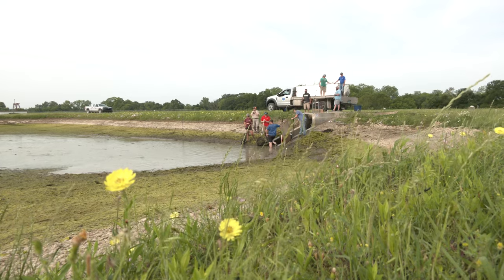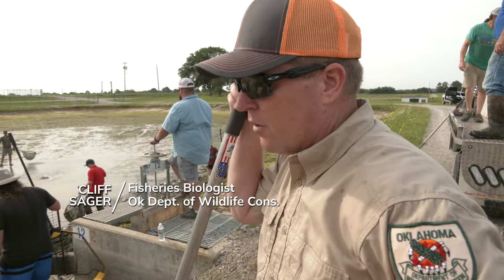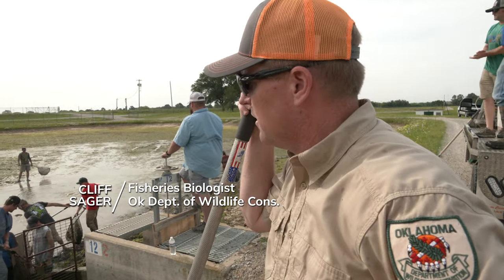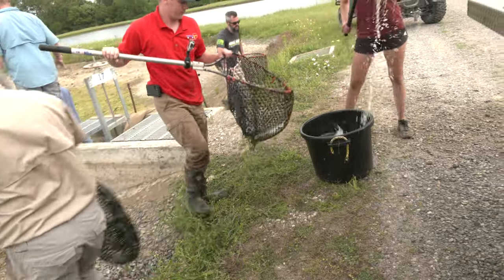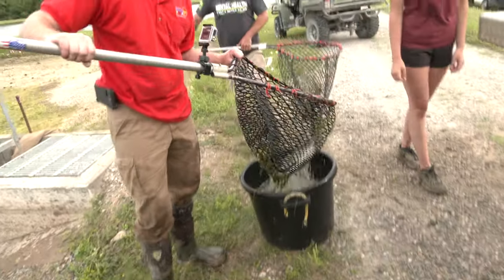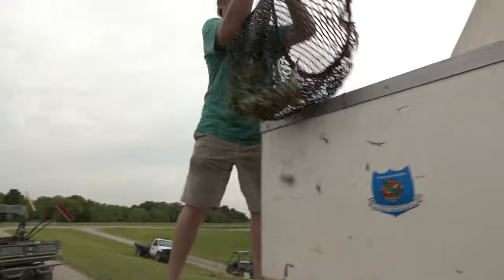So we have stocked fingerlings at Grand Lake in the past, but because they're farther north, cooler climate, we didn't see success of those fingerling stockings. So by stocking these adult fish, we know that they'll have a much better chance of survival.